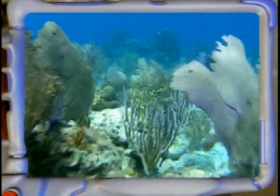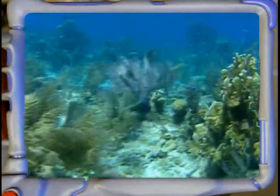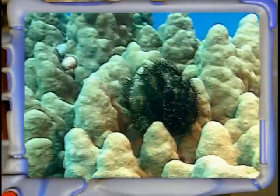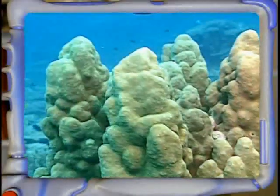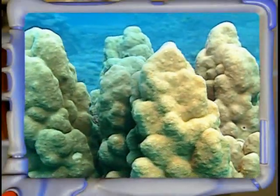Yes, but the delicate balance of the coral reef would be destroyed. Too many starfish means destruction of the coral, like here, for example. Oh dear, it's all dried up. That poor coral. Yes, I'm afraid it's dead coral.